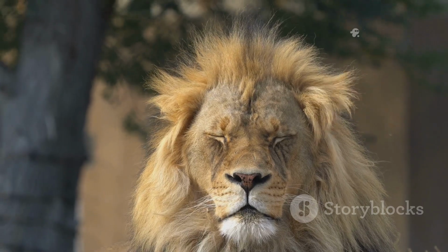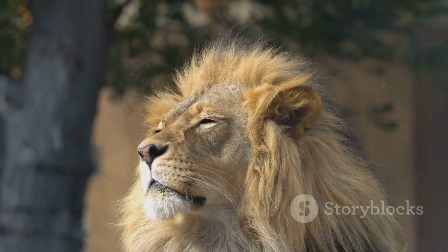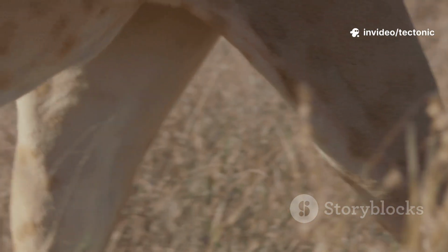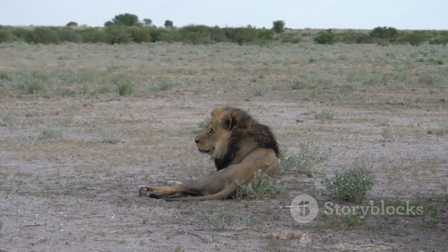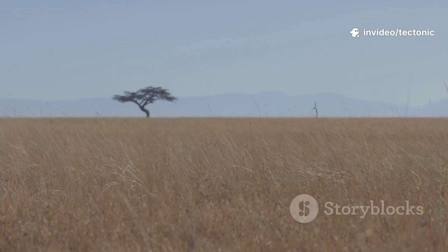Poaching remains a persistent danger, driven by an illegal trade in lion parts such as bones and claws, which are sometimes used in traditional medicine as a substitute for tiger products. Lions can also become the unintended victims of snares set by poachers who are hunting for bushmeat. These simple but deadly wire traps can cause horrific injuries and a slow, painful death. Furthermore, diseases, sometimes transmitted from domestic animals, can sweep through lion populations with devastating effects, wiping out entire prides in a short period. The cumulative effect of these pressures has been catastrophic.